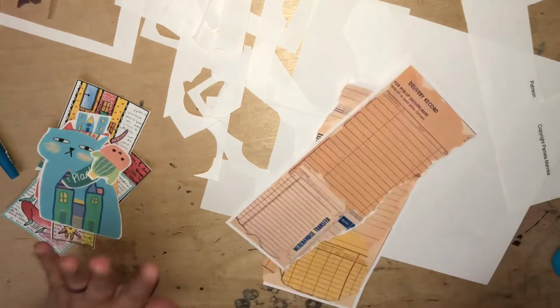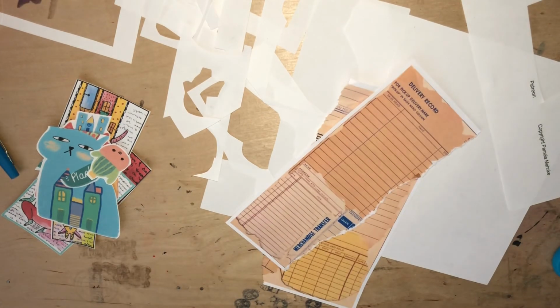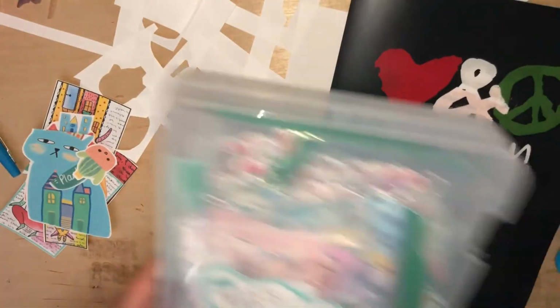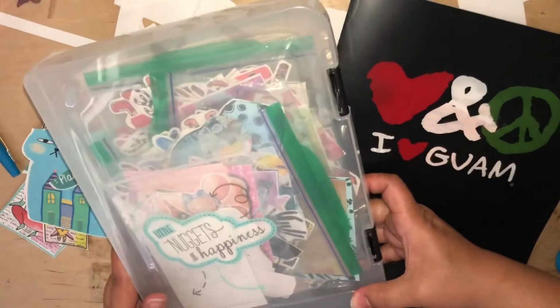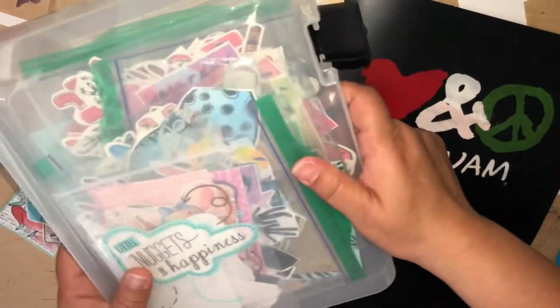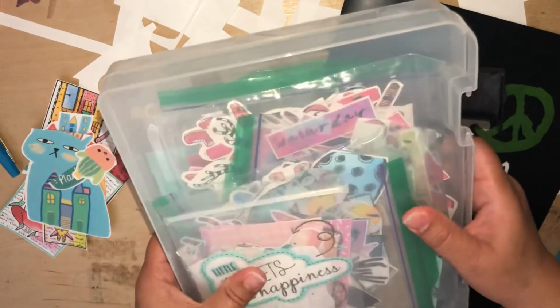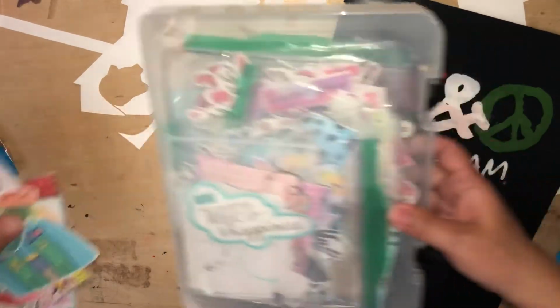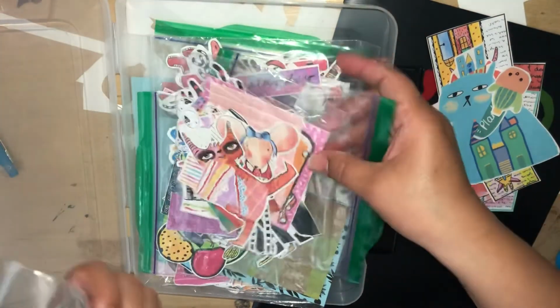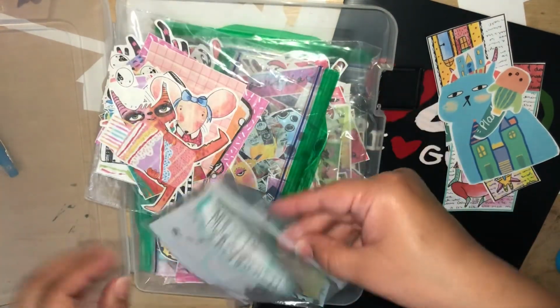So let me grab my container. So I have this folder here, and then I have some of my larger printables and stuff, so I'll keep it in there until I'm ready to cut it. And then I have this storage box. This is not ideal, I guess. I don't know. I guess I could use this for traveling, but it might squish. But all I do is cut up my images, and then I have like these sandwich bags.